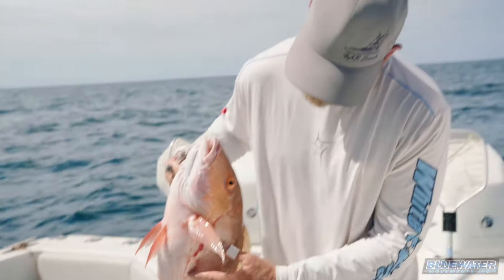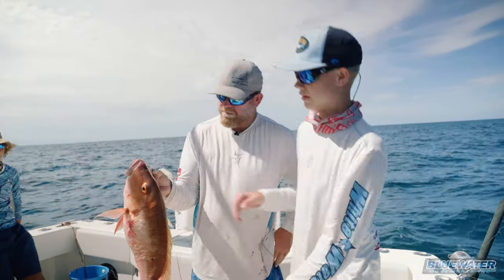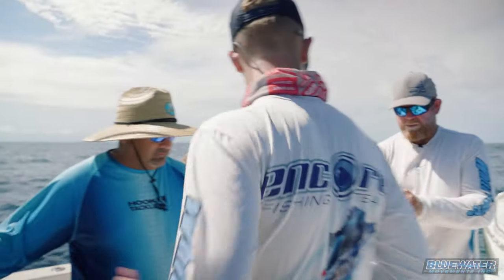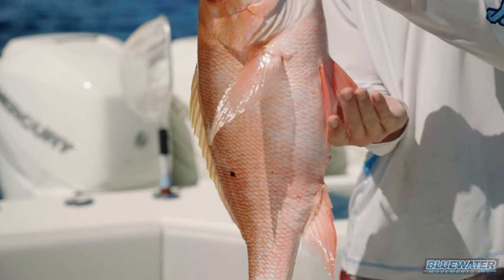Well, that bottom has probably got a lot of ferns and a lot of just rough bottom. So yes, he was probably trying to do what he could to defend himself, and that's how it's supposed to fall out in the boat.